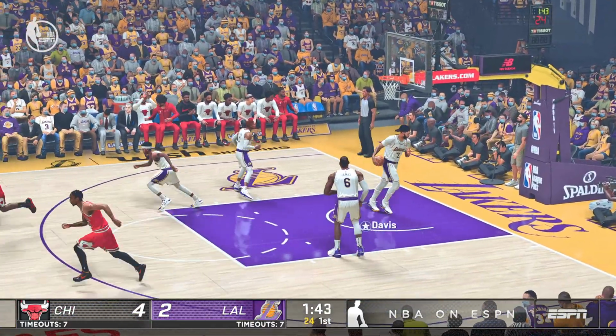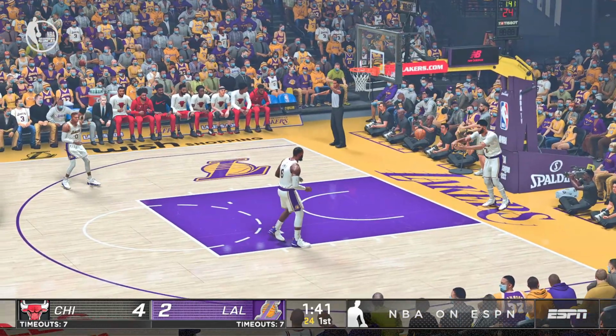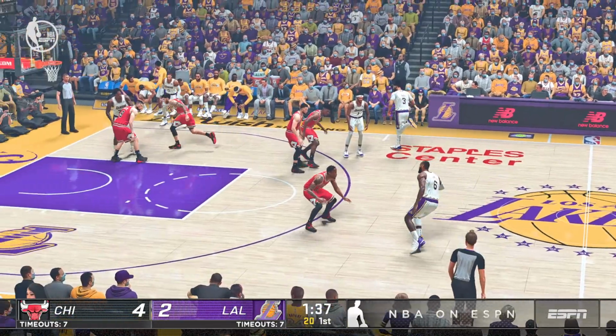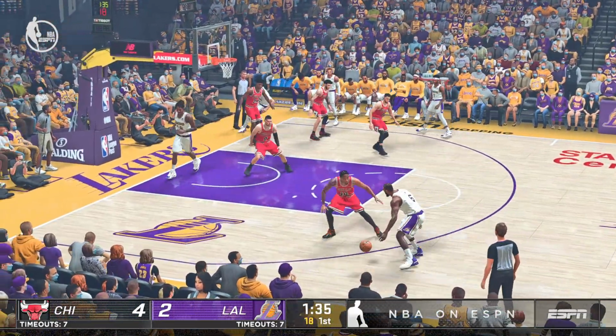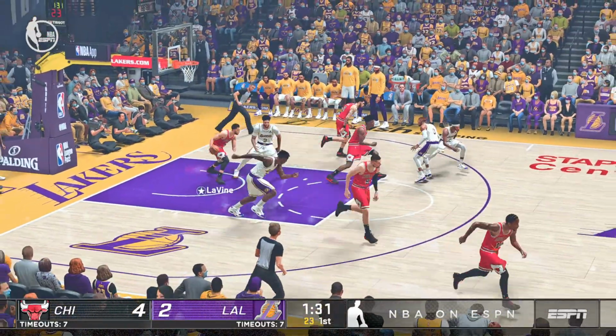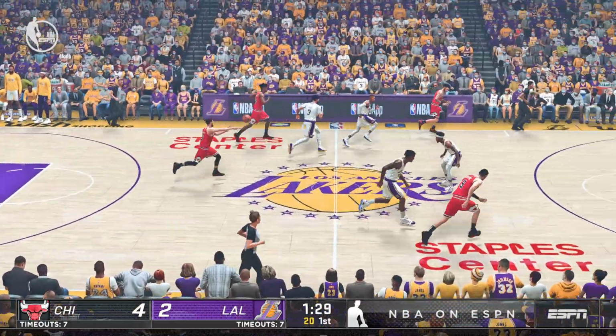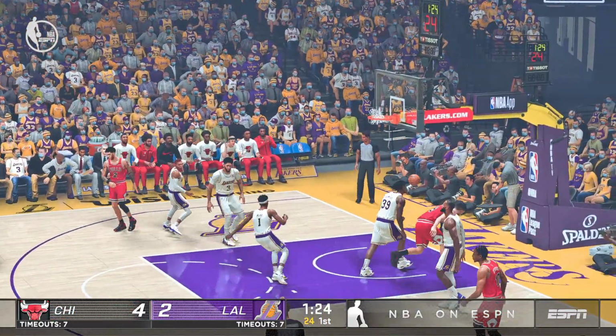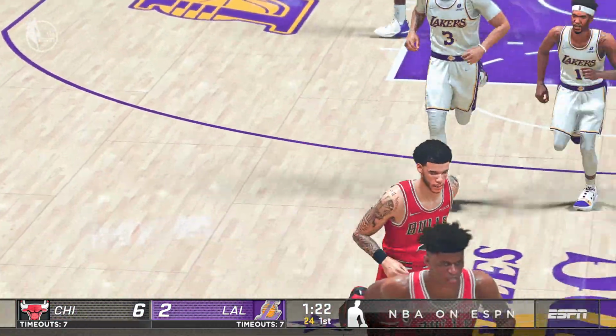And Vucevic is very calm when pressed. Reads the defense well and makes the simple but impactful pass. Great in dribble handoffs. It's a big reason he averages almost 4 assists a game. The Bulls have gone 2 of 3 here to start out the game. Paul with a wide open look. That's good, and it's LaVine with the assist.